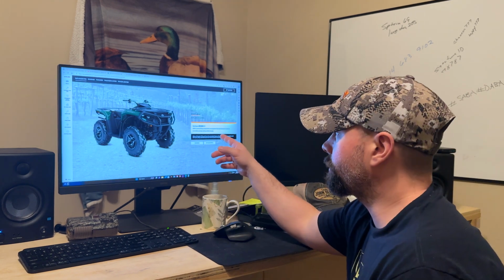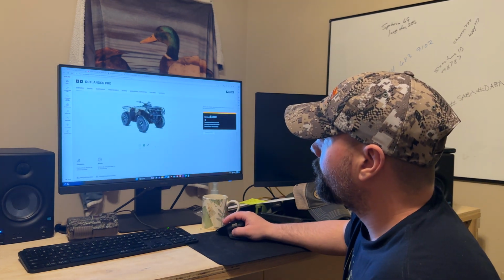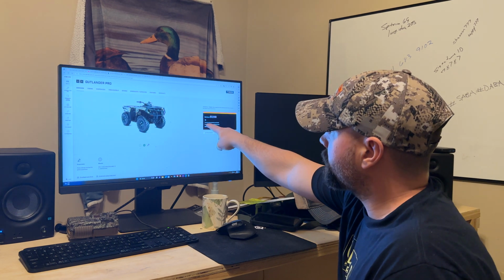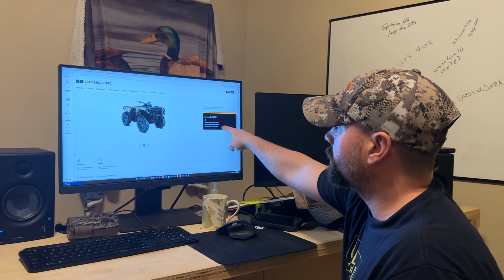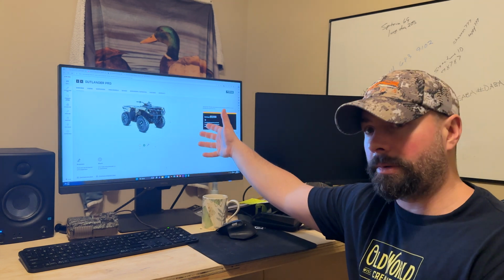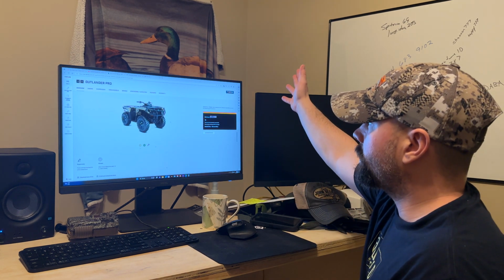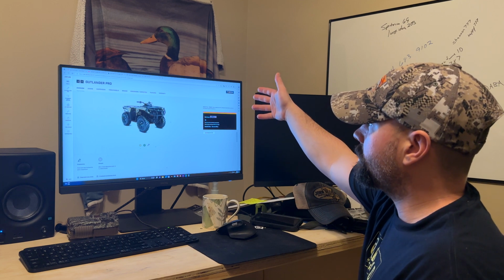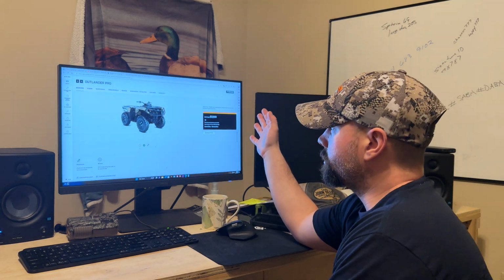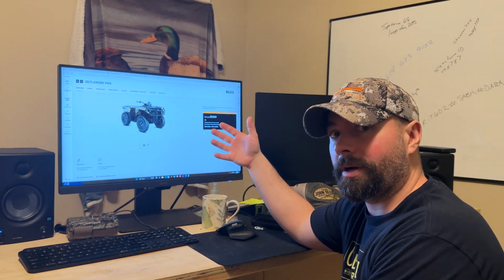So the MSRP for the base model is $7,299. And it says transportation and preparation not included. Then it says commodity surcharge of $250 will apply. So I don't know if that $250, you add it on there, so it's going to be $7,550 before taxes. I don't know if they're going to add an additional transportation fee. If it's comparable to Honda's, I don't know.